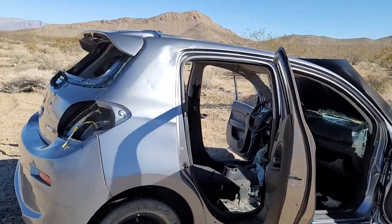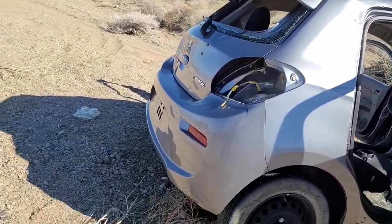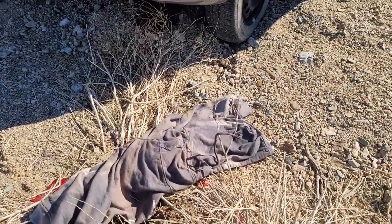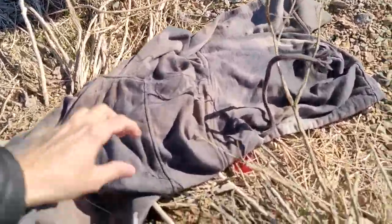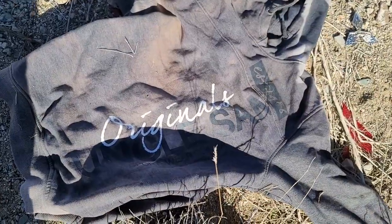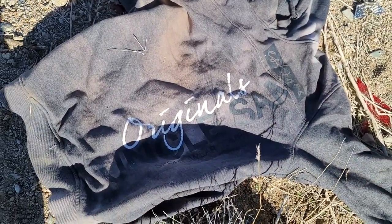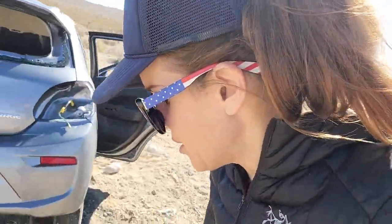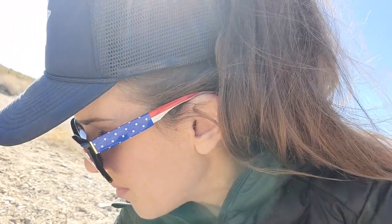Okay, before we get carried away, there's a few other clues on the ground here. Okay, what's this? Here's a hoodie or a sweatshirt of some sort. I really don't want to touch this, but I feel like it might be a clue. Let's see. Uncle Sam Original Sportswear Company. Huh, that really doesn't say much. It could be from anywhere. Just some generic brand hoodie that presumably the poor Lyft driver might have been wearing.